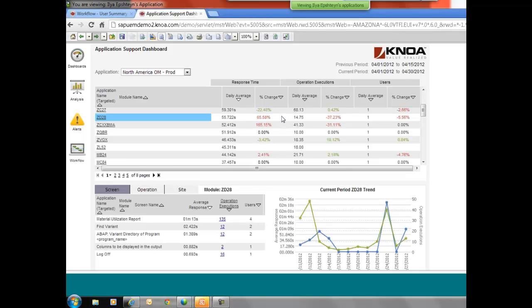So here you can see some transactions where the response time has dropped by more than 50%. Now what's even more important is if you look at the number of operations, how is this application being utilized, you could see a significant drop as well. And that's very common. As the application performance degrades, then the users stop using the application.